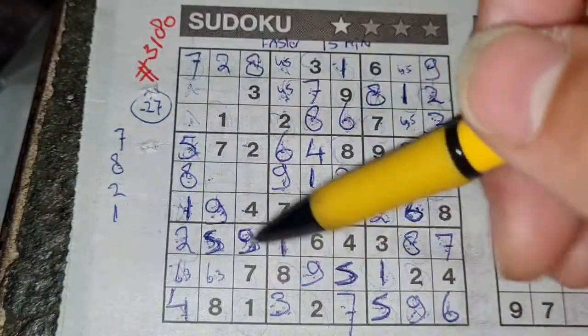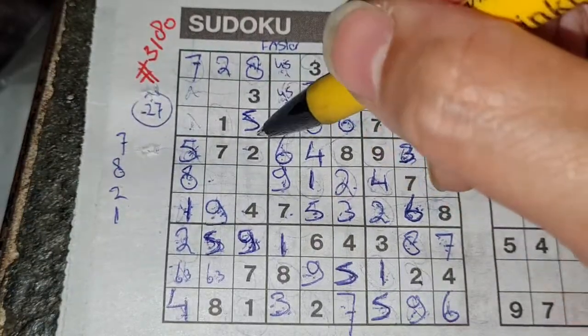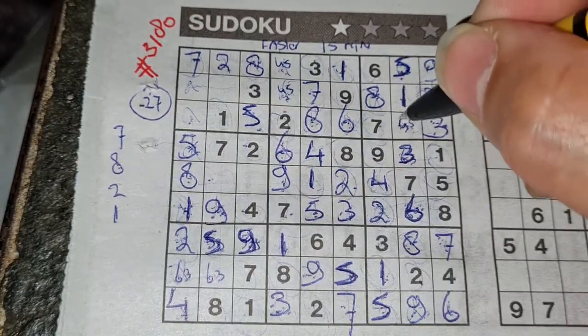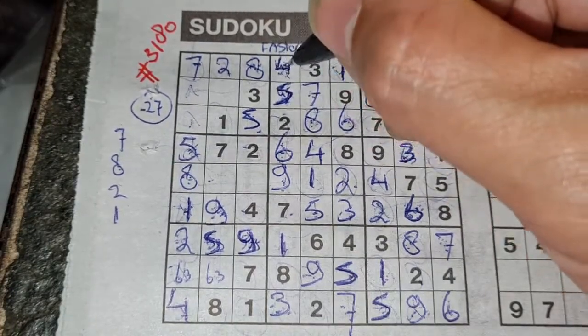5 in the first column, 5 in the second column. So in the third column, the only place for the 5 should be there. Now we have a 5 there. So this box can't be 5 anymore. That box should be a 5. And this box should be a 4.